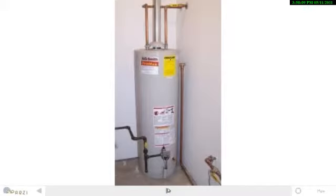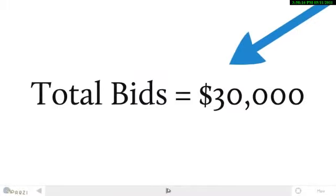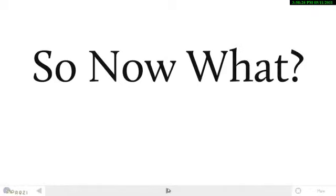He has everything he needs to come back and give us the bids on what the work would cost. Within a few days, he returns the bids for $30,000, which is less than you had expected. So great. We're moving forward, but now what? What is the next step? So what is the total project cost? How do the numbers work?